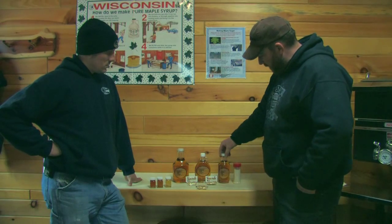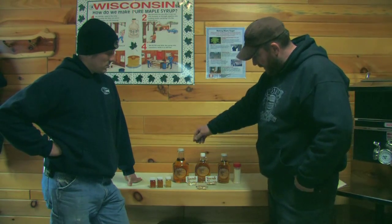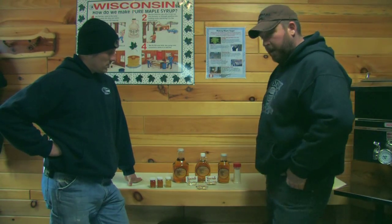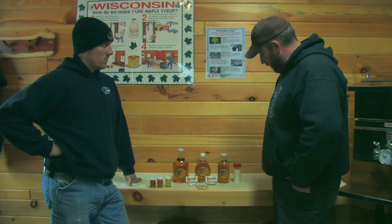These are some of the sizes we offer. We offer pints, 3/4 pints, quarts. We can package in any kind of package you want.